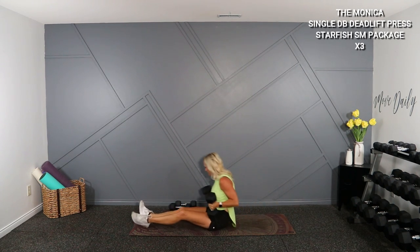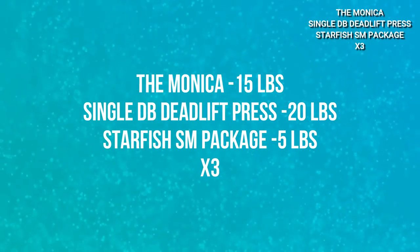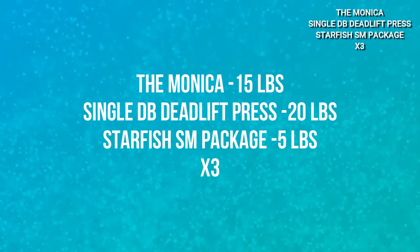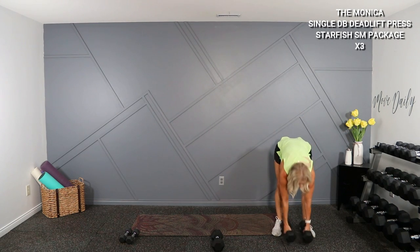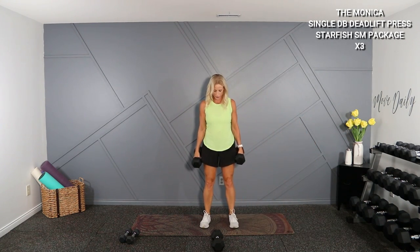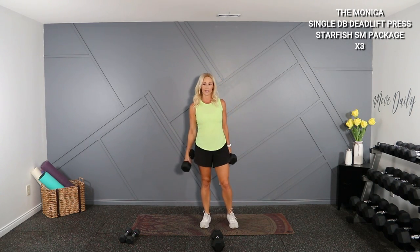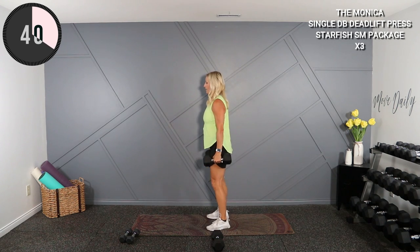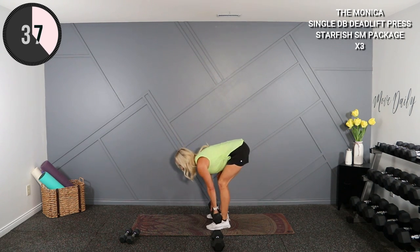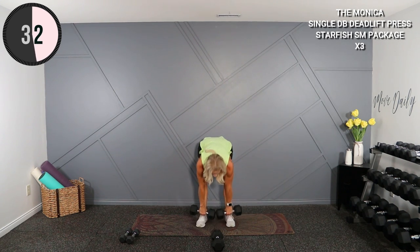Okay, nice work. Take a look at these next three exercises and the weights that I'm using. I'm gonna start with the Monica. It's a squat deadlift combo. I'll hold 15s. Basically, you're gonna squat here, bring the weights in front, lift your hips up, then finish with standing. Okay, shoulders back, squat, weights in front, hips are up, stand. Use your side view, drop, hips, and stand, super flat back. This is a member favorite.